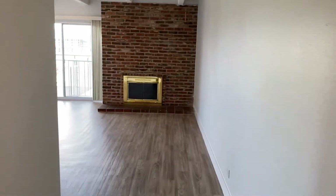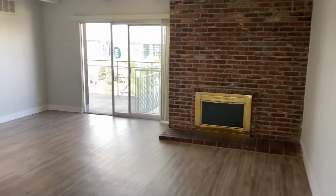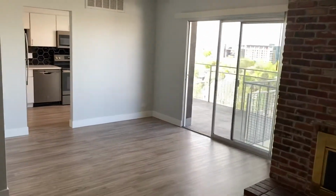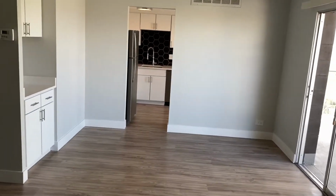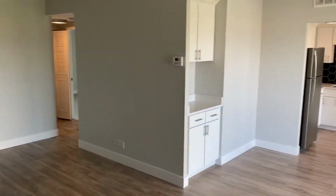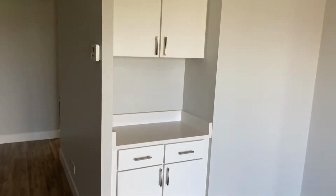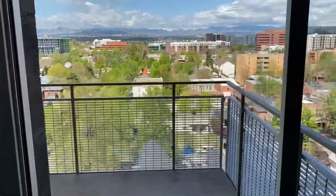Working our way through towards the dining room, living room area, you will have this full working fireplace here. And then otherwise just a very large general dining room, living room area to work with here. Now you will have this breakfast nook area here with cabinetry and drawers there. Kitchen on our right hand side, and then we do have this massive balcony to work with as well.